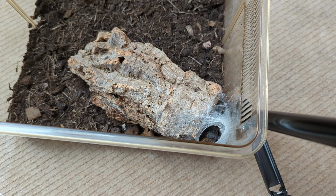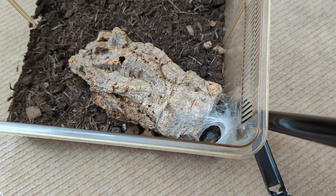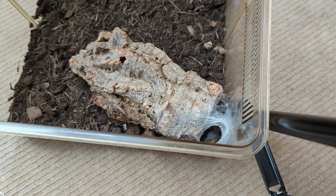Anything? Nope. Nothing yet. I'll give it a minute. We saw its legs, we saw it do something. Its legs are there, so the worm's going in. The worm's getting ever so closer. Is it going to strike?